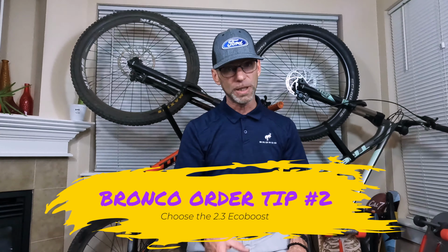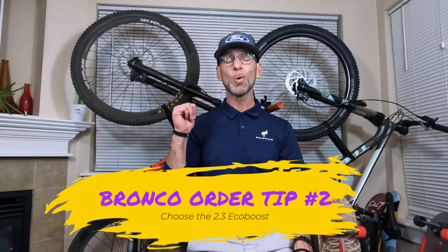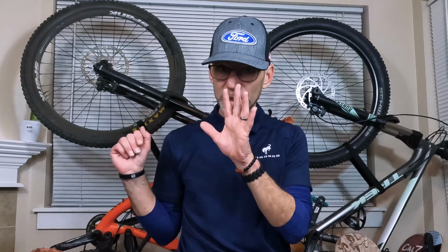with the Sasquatch. Now, another thing too is definitely the bulk of the orders are also V6s with the 10-speed automatic. At one point, we even had a constraint on the V6s where we couldn't even order them for a while because the demand was so high. Ford said, hey, we've got to stop taking these orders for a minute. And then, of course, it opened back up and we're able to order them again.